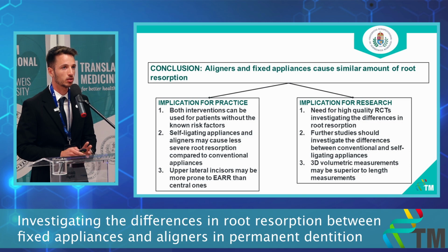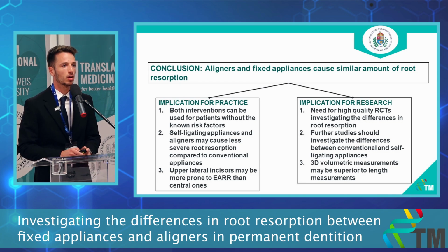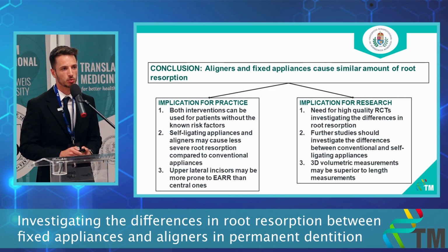Our conclusion is that aligners and fixed appliances cause a similar amount of root resorption. The implication for practice would be that both interventions can be used for patients who don't present the known risk factors of root resorption. Self-ligating appliances and aligners may cause less severe root resorption, so the use of these appliances should be considered during the treatment if we treat patients with risk factors. And also the upper lateral incisors seem to be more prone to root resorption, external apical root resorption, which is well known in the literature.